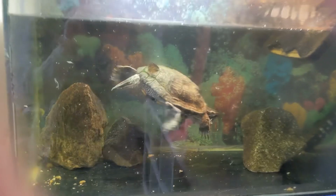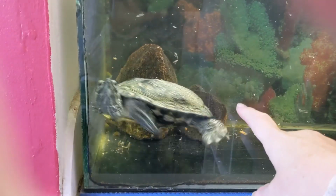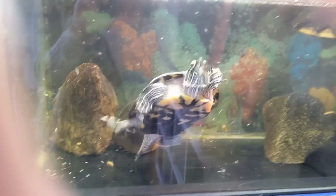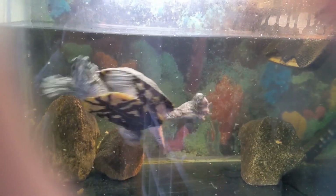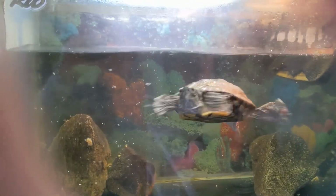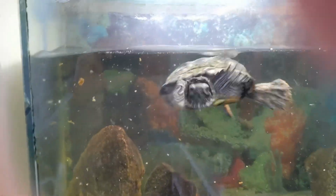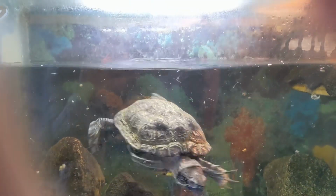But I'm going to quickly show you my terrapin because he's swimming around. So I'm going to turn you around and I'll show you. Back in a second. Hello. So this is my terrapin, and you can see he's slowly molting. So he's actually asking me to say, please feed me. His name is Ralph. He's named after Raphael, from Teenage Mutant Ninja Turtles. So let me grab him a bit of food and see if he'll eat.